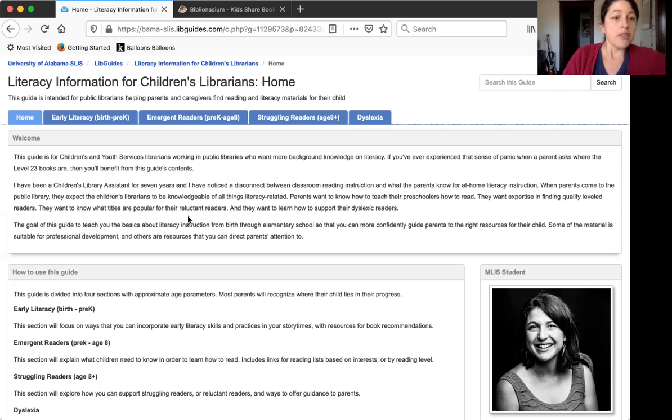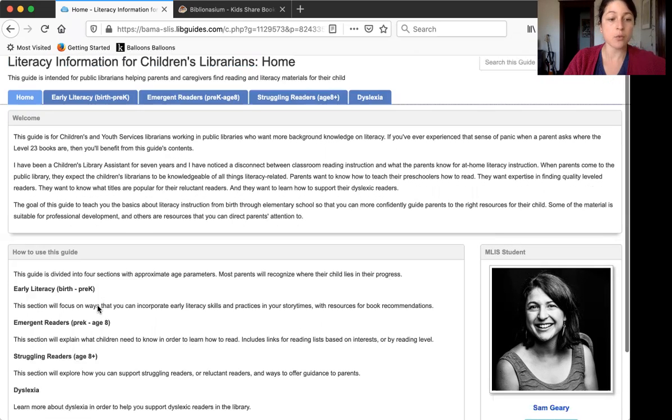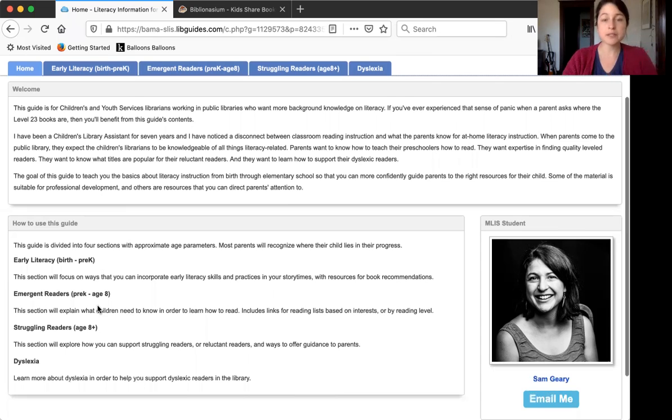So there are 4 sections kind of located up top, and then there are all of these topics within there. And so we'll start with early literacy. This is what we cover a lot in the public libraries, in mine at least. And so your story times and how to help parents see themselves as educators for those birth through pre-K kids.